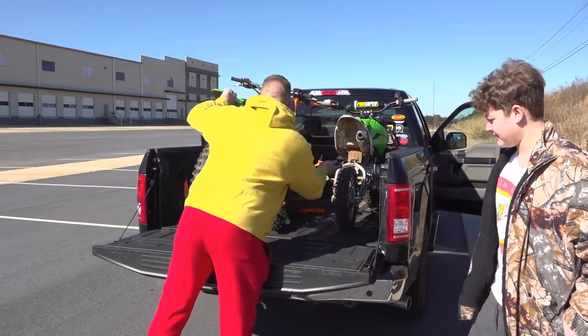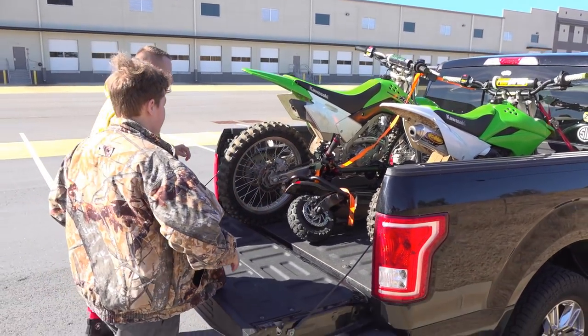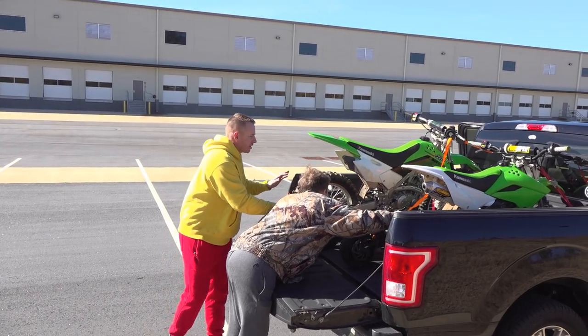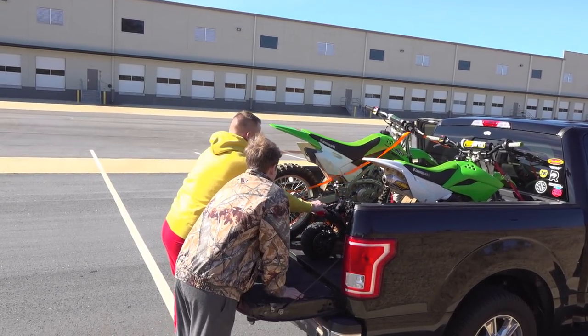Addison's gonna be filming this time so I can help Nathan unload this scooter. I guess it was a little bit more difficult than expected last time. We get the strap out of here. Oh, crap, I broke the handlebar. The handlebar, what's that? You broke the handlebar, guys.